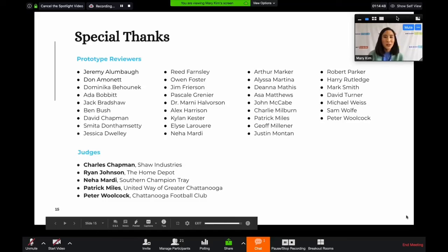Also, our prototype reviewers and judges. A big part of what we do is providing opportunity for students to pitch their ideas to reviewers and judges. We had great reviewers this year from various industries, nonprofit leaders, and community volunteers who jumped in and helped and provided insights to our students so they can improve the solution that they had for the final submission. And of course, our judges, who have spent many hours of their time reviewing your work and providing their insights to help determine the winners today.